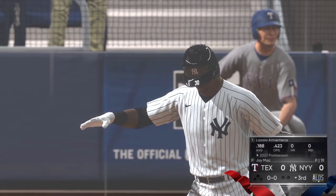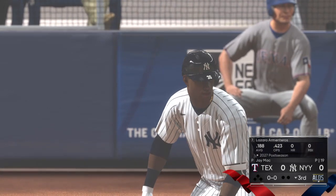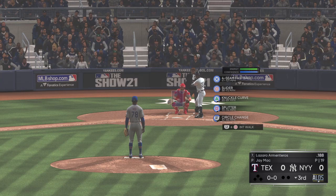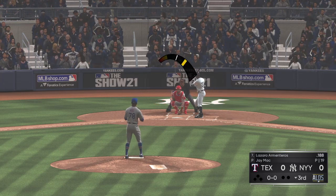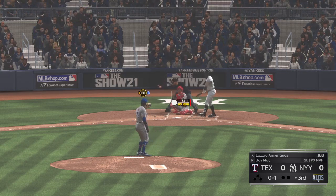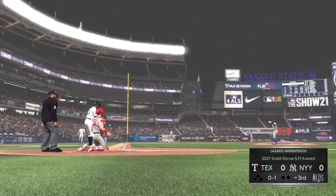Ready to go for the last half of the inning. And next will be a speed threat in the form of outfielder Lázaro Armenteros. Wheels and deals. Here's the first pitch. Good deception on the slider there as he's way out in front.